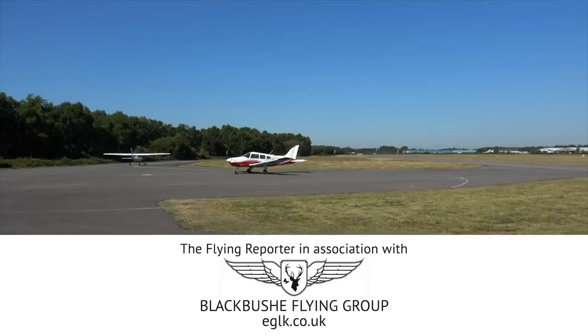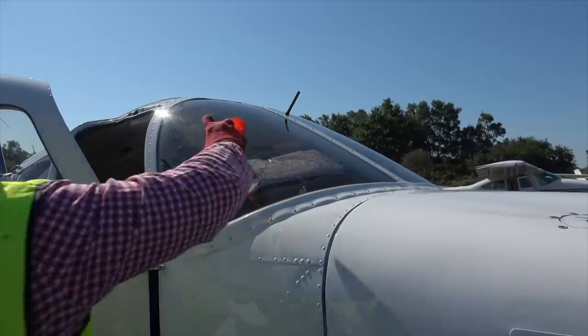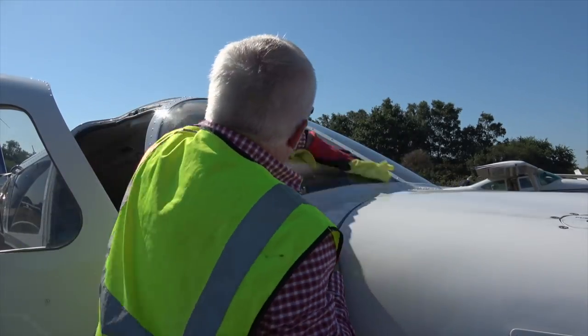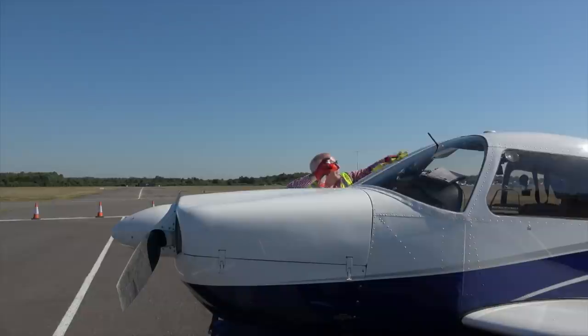Good morning, it's 9:30. I've broken into a sweat already preparing the aeroplane for flight. It's the hottest day of the year so far, 32 degrees, and we're heading from Blackbushe to Dunkerswell. It's always a good job to start a flight with a clean windscreen, and believe it or not, checking it's clean is in the pre-flight checklist.